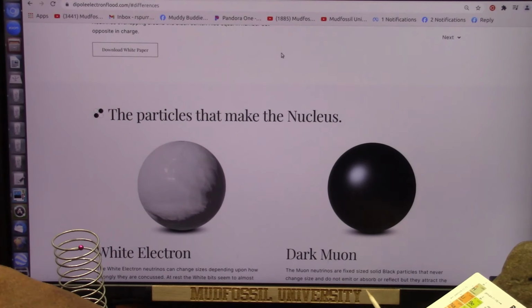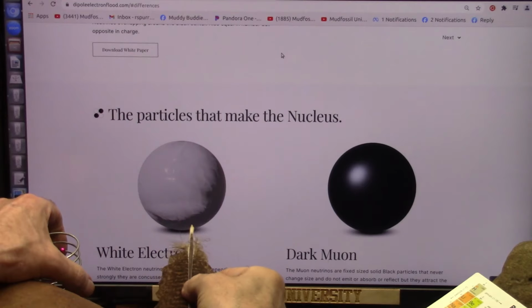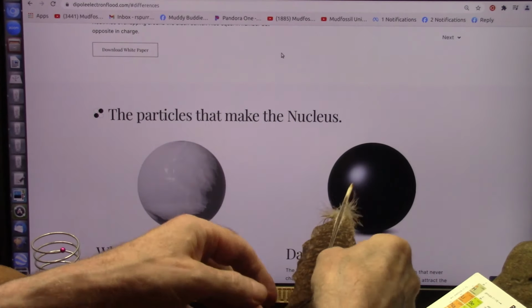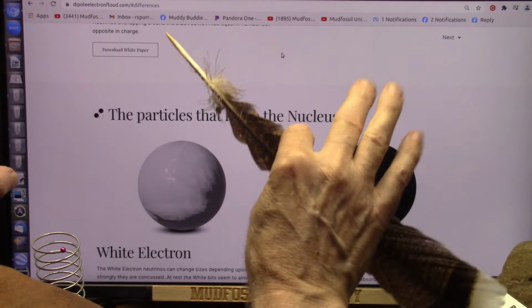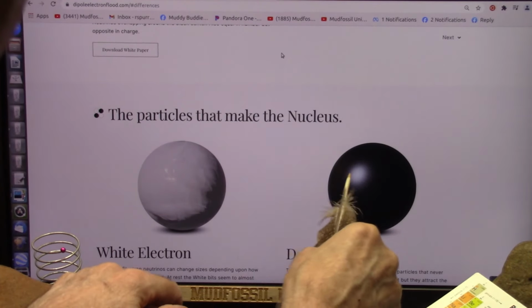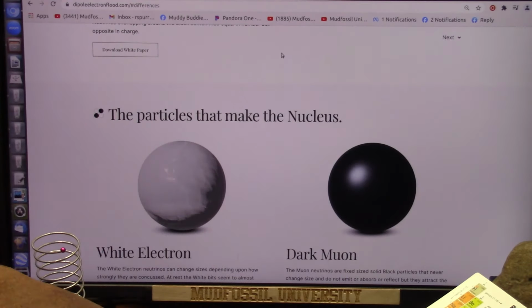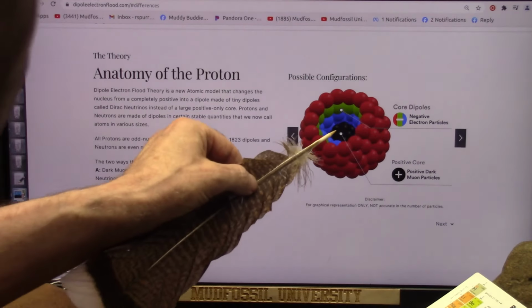All right, you see this? This is dipole electron flow theory. All that exists is the white electron and the dark muon. The muons go right to the center because they don't repel each other. The white ones repel each other like crazy, and they want nothing more than their whole world just to be attracted to that dark muon. That's what gives electricity its power. Now, those two particles together make this.